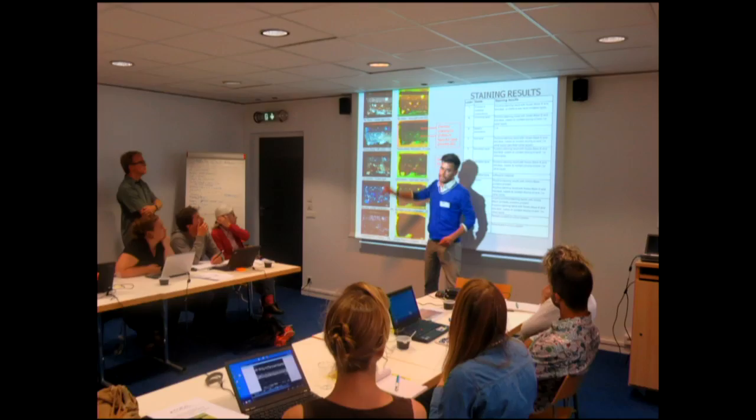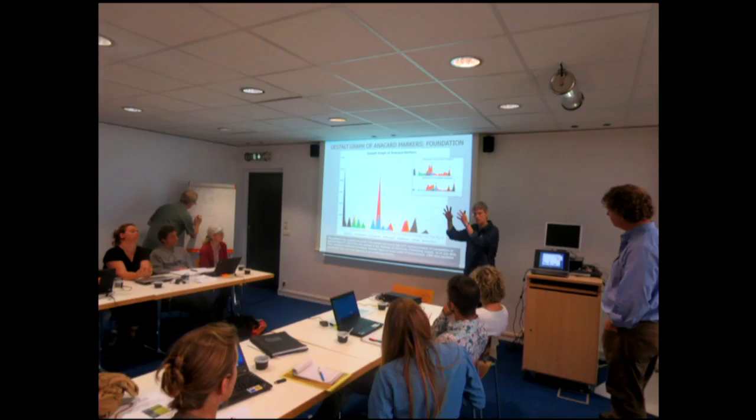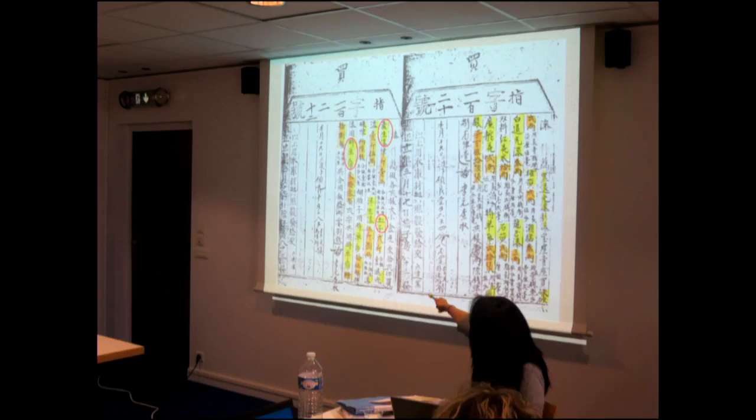Talking about the object that they're studying, talking about the cross-sections that they've looked at, talking about the analysis of the compounds that are in each lacquer layer. And then we have guest lecturers from time to time. This is Julie Chang talking about lacquer formulations that she found in the Chinese literature. So it's quite an exciting, fun experience.